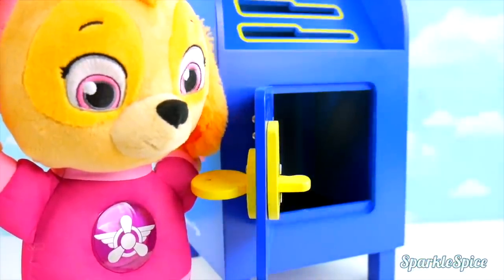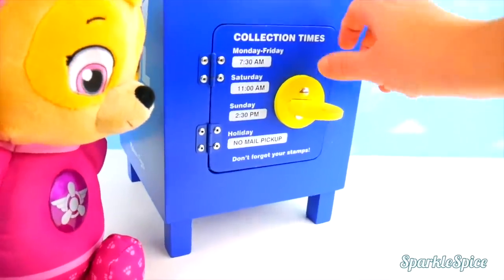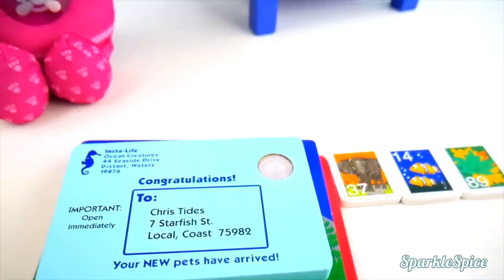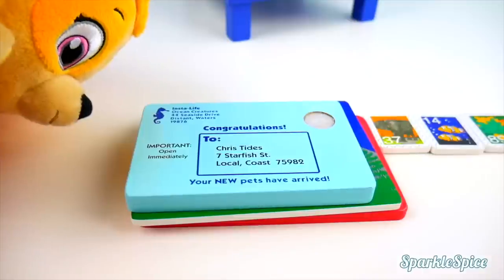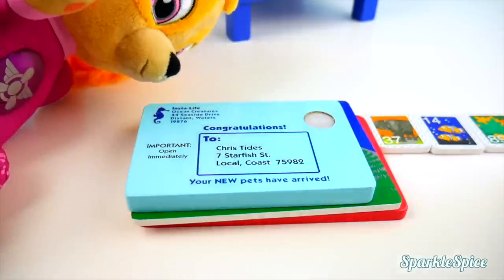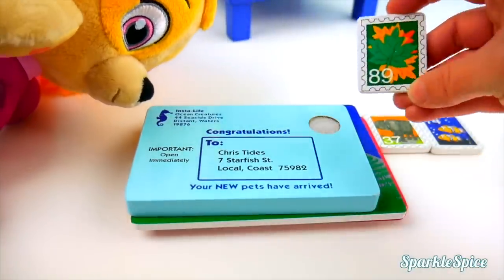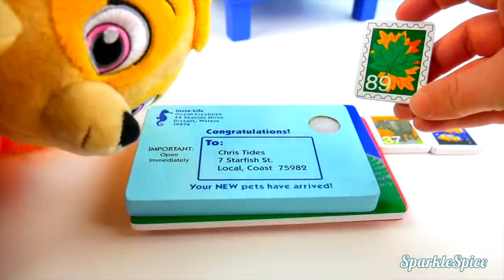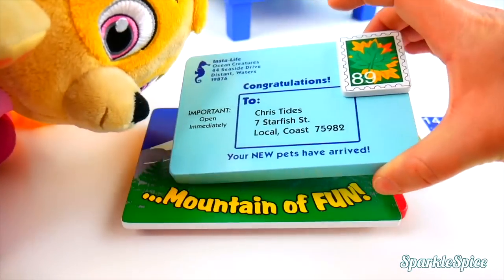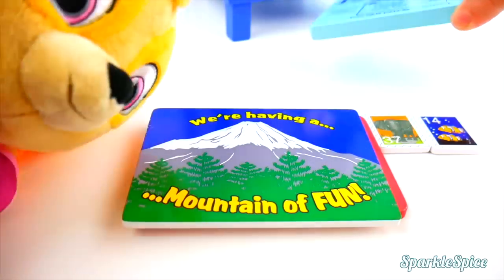Okay, now let's get your letters ready. Okay, Sky, now we've got to lock up our mailbox. Let's turn the key. And now we have three letters that you get to put in the mail. Yeah! All right, I'm ready to send my letters. Gotta put a stamp on it first. Okay, so we'll start with our blue envelope here. And why don't we get this stamp? Yeah, it has leaves on it. It sure does. So we'll put a stamp on our letter. This one's going for a new pet. How exciting! Yay! Next letter!